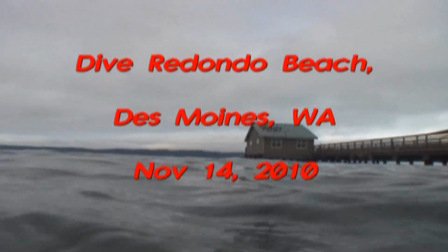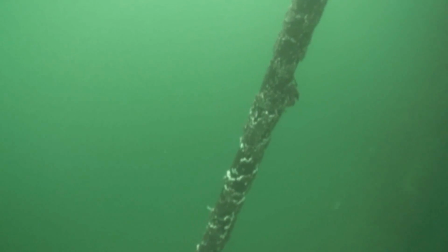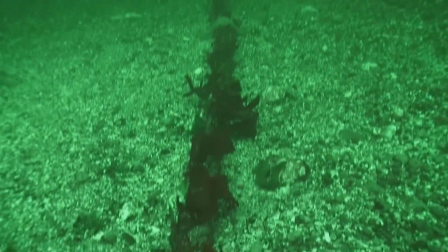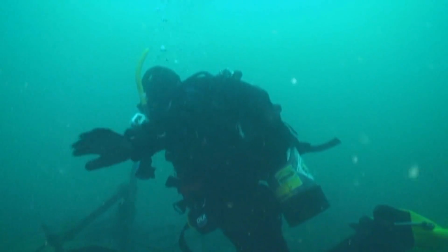We split into buddy teams of 3 and 2 with myself, Tim and Steve in one team, Jim and Yada with the other team. We drop down into about 25 foot of water. Visibility isn't too bad, but as we go through the dive we find places where the silt has been stirred up quite a bit by divers.